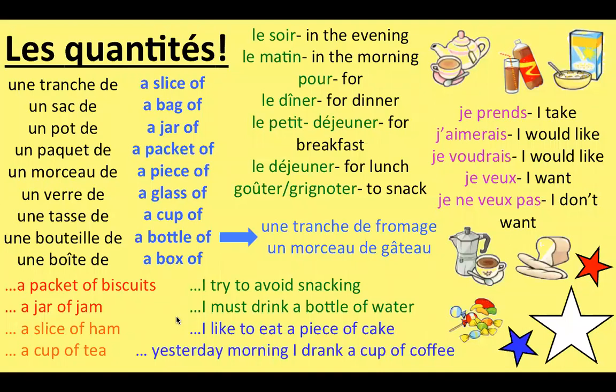Okay, maintenant nous allons faire des réponses. So let's have a look at our answers. So a packet of biscuits, "un paquet de biscuits". Okay, a jar of jam, "un pot de confiture". A slice of ham, "une tranche de jambon". A cup of tea, "une tasse de thé".